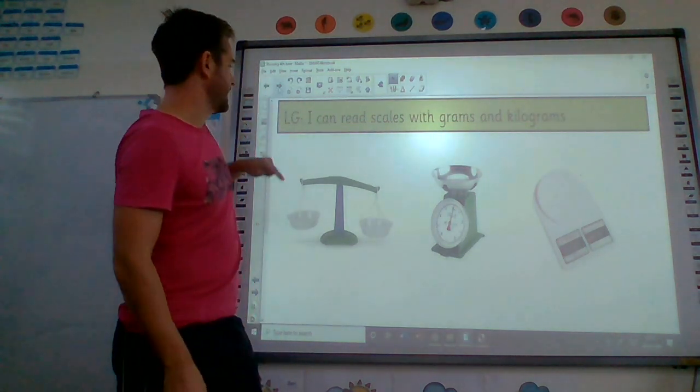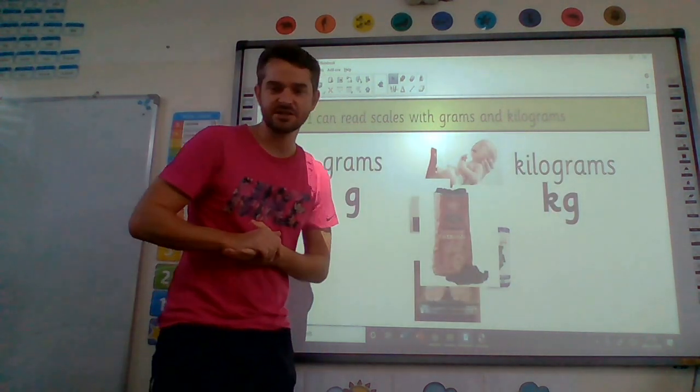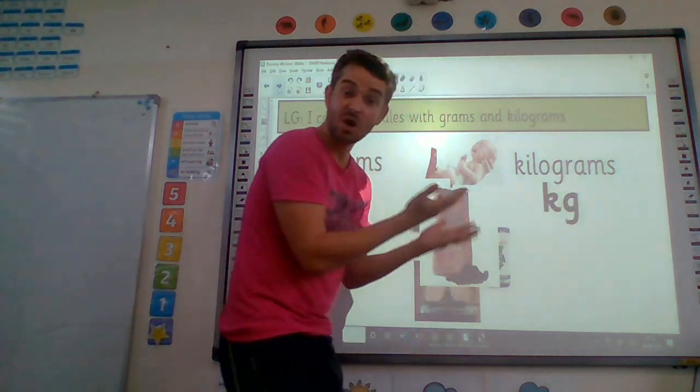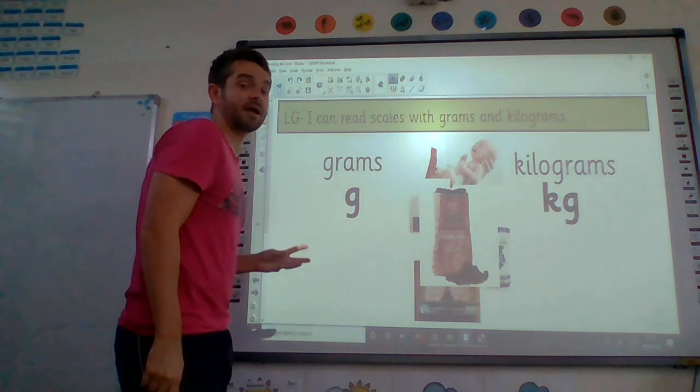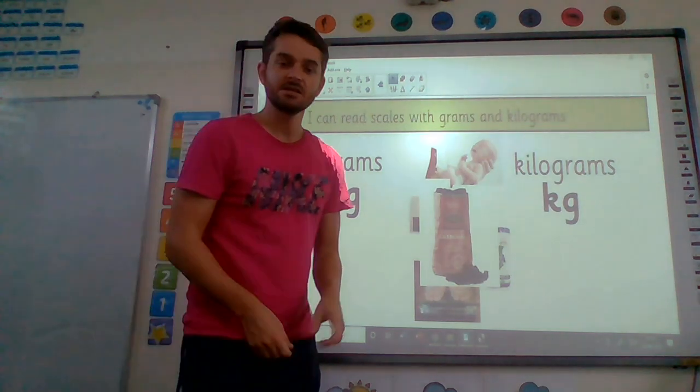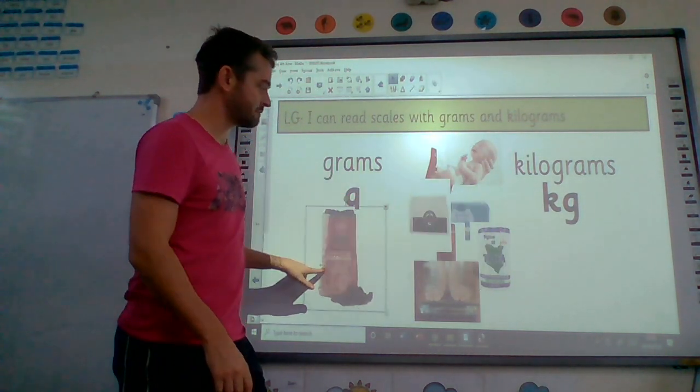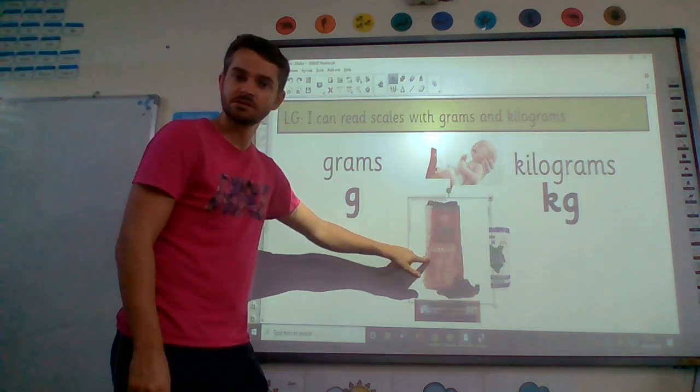So we're going to skip ahead. And the first thing I'd like us to do is decide whether we should measure these things in kilograms because they're really heavy, or grams because they're not so heavy. So let's start with the charcoal. Do you think we should measure the charcoal in grams or kilograms? What do you think?